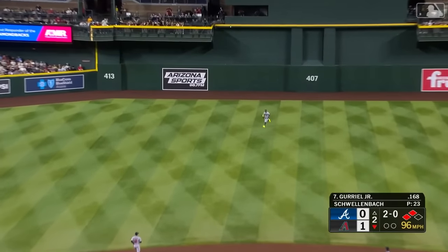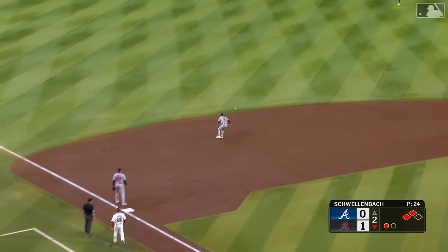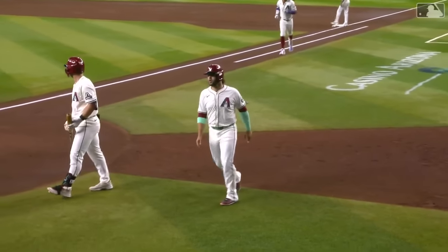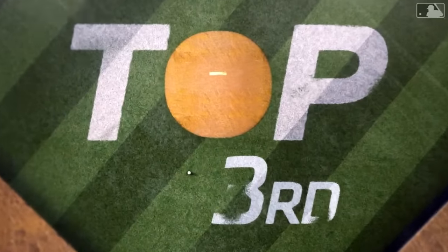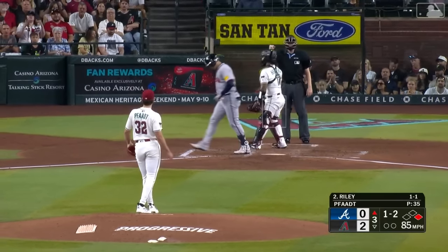Drives it to center. Harris comes in. Gino's at third. He comes in. RBI for Lourdes Gurriel Jr. and it's 2-0 Diamondbacks. All right. Fott ready. 1-2 from Fott. Swing and a miss. Struck him out.